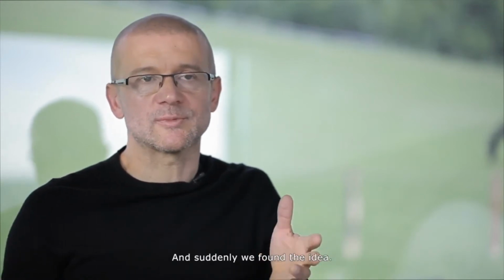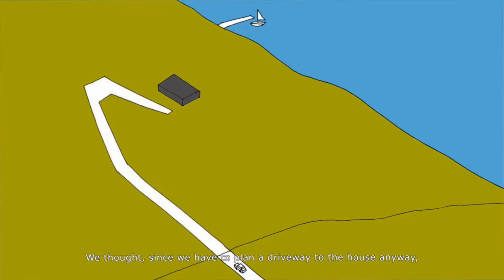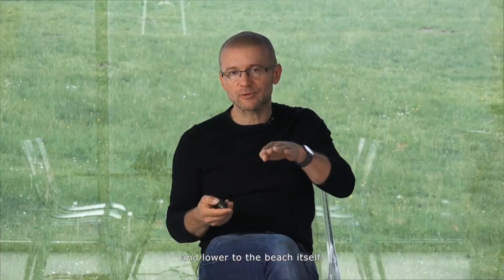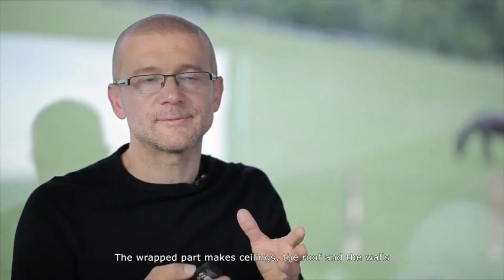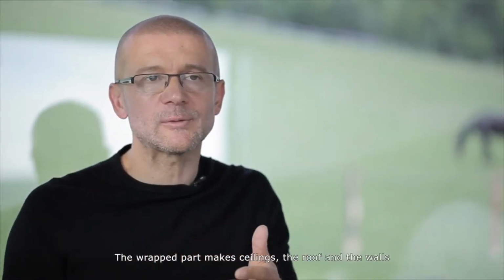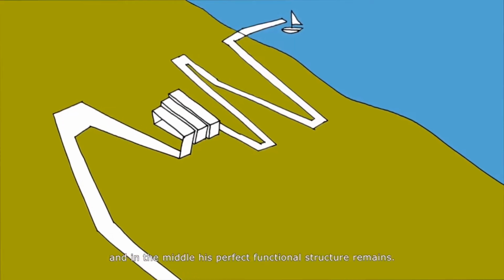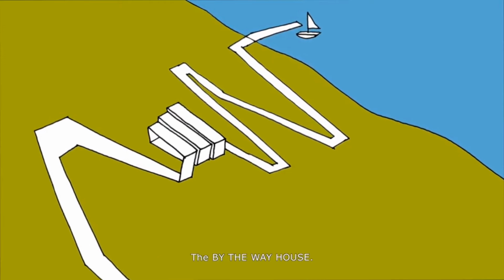We found the idea. We thought, since we have to plan a driveway to the house anyway, let's wrap this ugly building, which is disconnected from the garden, with a way. Then let's lead the way from the first floor down to the garden and lower to the beach itself. Basically, the design was ready. The wrapped part makes ceilings, the roof and the walls, and in the middle his perfect functional structure remains. We have one motif that creates the whole building, the By-the-Way House.